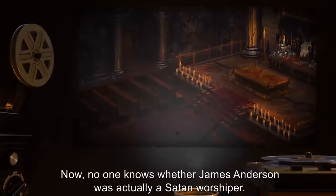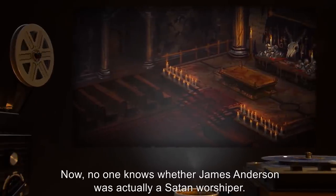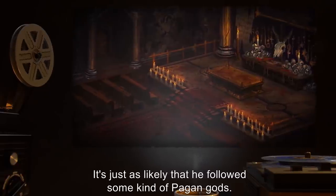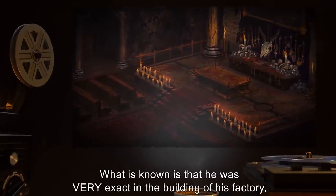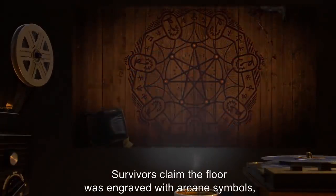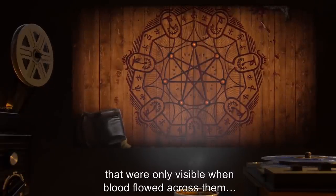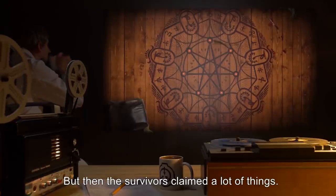Now, no one knows whether James Anderson was actually a Satan worshiper. It's just as likely that he followed some kind of pagan gods. What is known is that he was very exact in the building of his factory, and in the placement of his machinery within it. Survivors claim the floor was engraved with arcane symbols that were only visible when blood flowed across them. But then, the survivors claimed a lot of things.